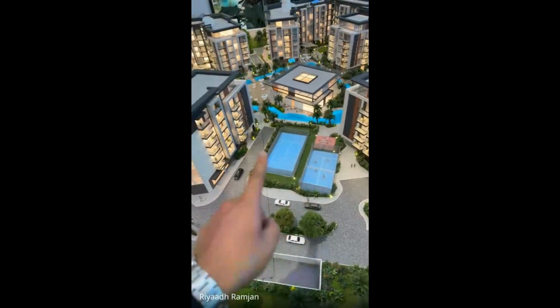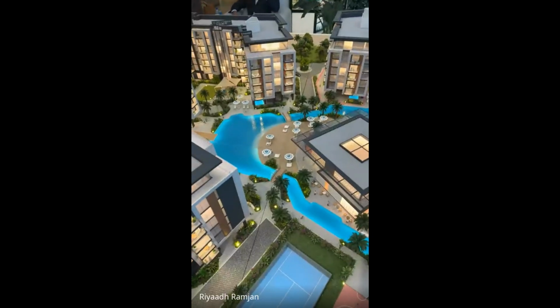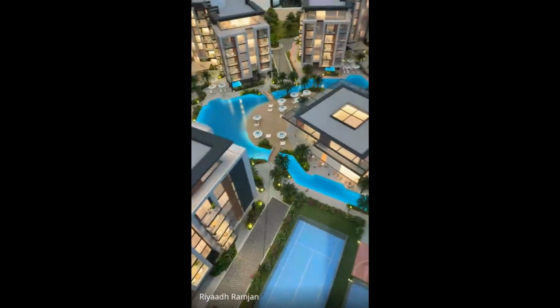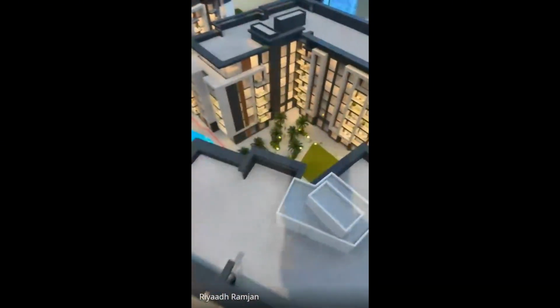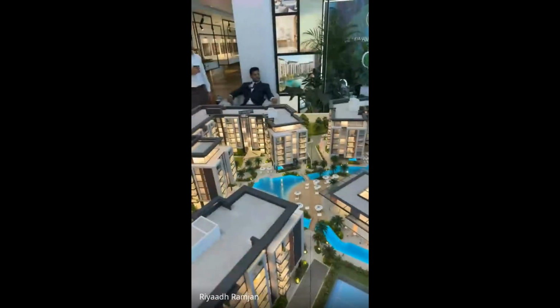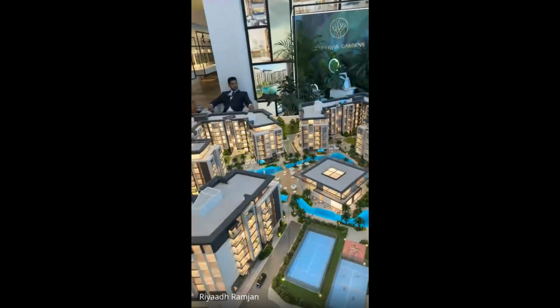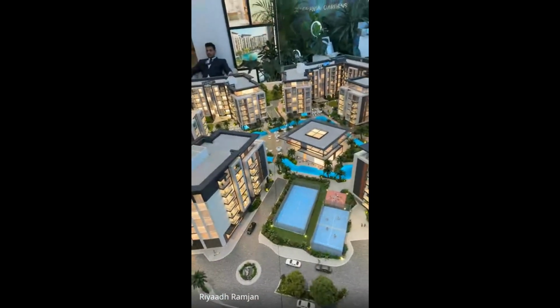So in terms of amenities, you've got your paddle court, your tennis court, your basketball court. You've also got your clubhouse right in the middle. You've got the urban beach in front. And then connecting the urban beach with all the other clusters is your lazy river, which goes around. This is very interesting. And then within each cluster, you've got your garden area, kids play area, kids pool as well. So you can see below, you've got the kids pools in all the clusters. And then you've also got the bridge that takes you towards the clubhouse if you're not in the lazy river.